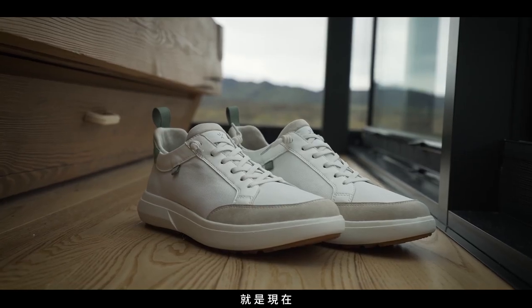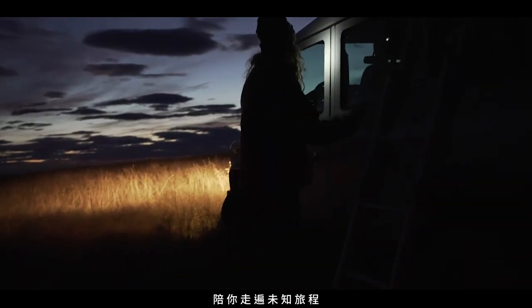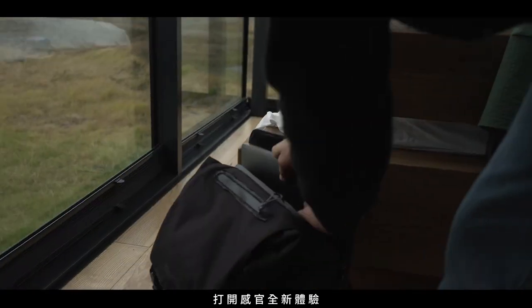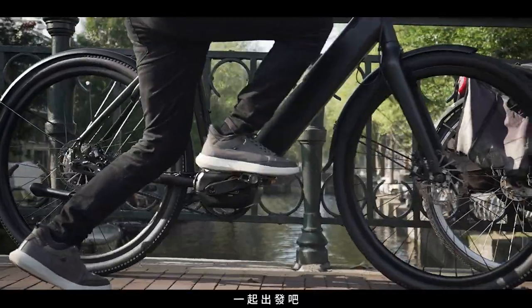It's time. Yes, it's time. Time to give travelers the power to decide. To look north and unlock the full potential of all-terrain sneakers. To open a new dimension in versatile and sustainable footwear. A shoe to take on the unexpected. It's time for Geyser.